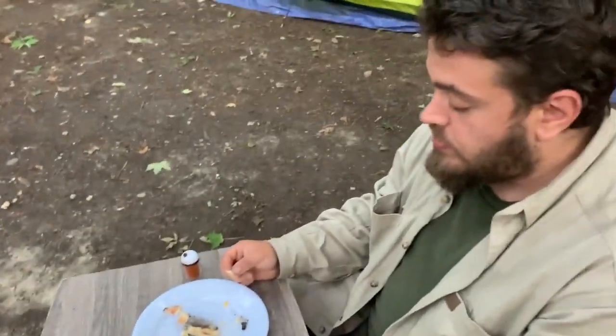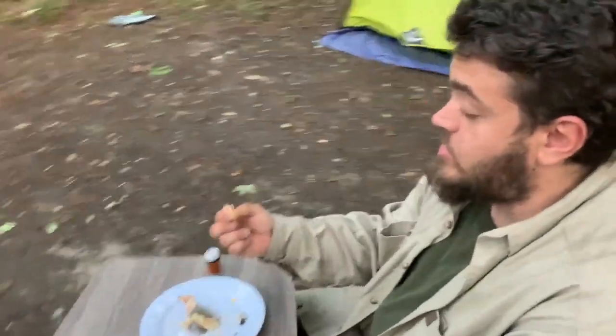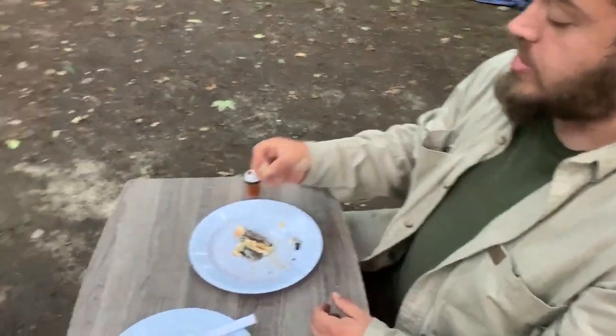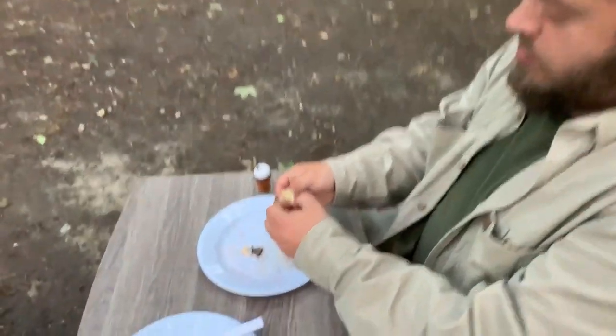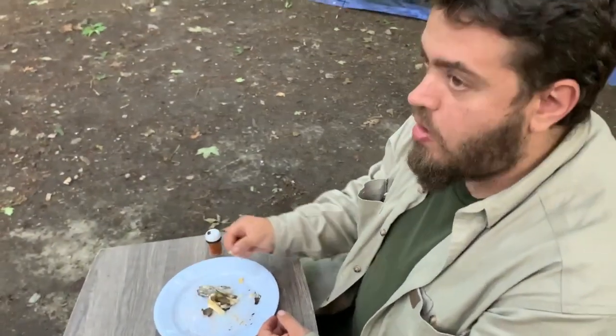I wish I caught a bigger one. Have you tried the skin? Not yet. I really wish I caught a bigger one. This is delicious. I guess we'll just have to go back tomorrow and catch like 10 more. That's a wild meal. That's tasty. Hopefully I got all the bones. Looks like yes. Little crunch. Calcium.